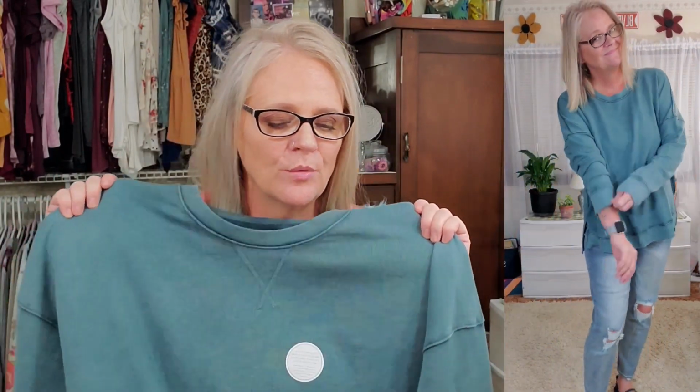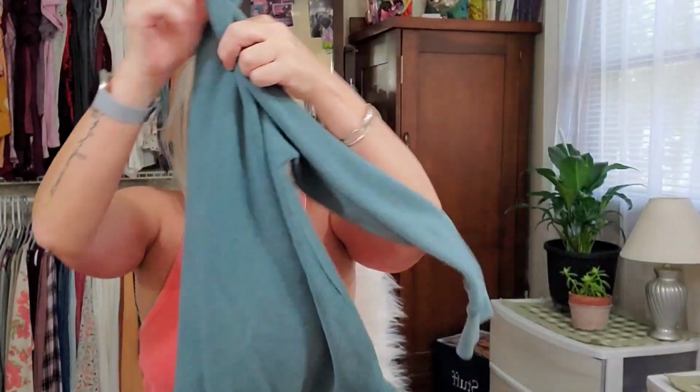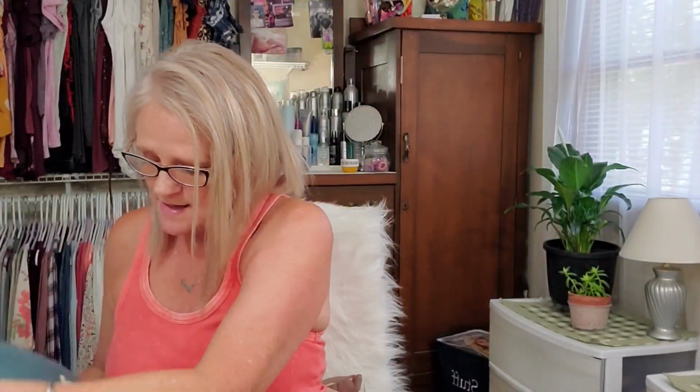So when I try it on, I mean, I could have very easily got a large. I mean, I could have very easily got a medium. I want that bagginess. I want that comfort. I'm going to be in the house all the time in the winter. And these are just going to be perfect. And they're lightweight. They're not heavy. They're called the Relax Fit. And they are by Time and True. And you guys, these things are awesome. But like I said, I got three colors. This is the third color. I just got this one last night when me and Kevin went grocery shopping.